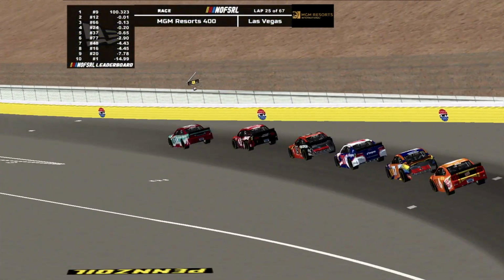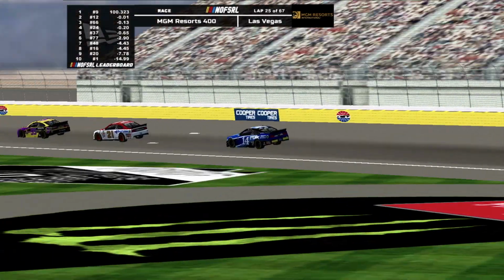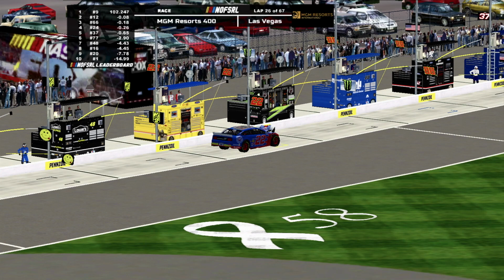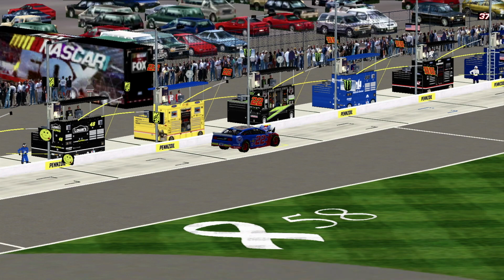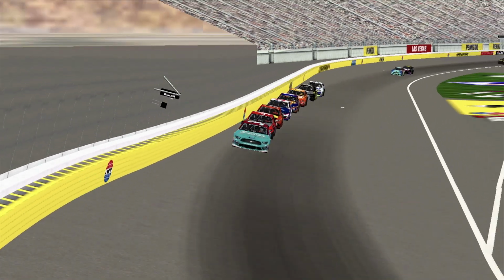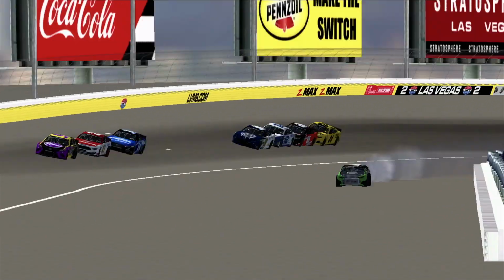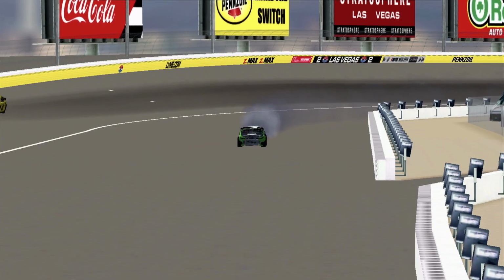So that'd be a good sign. The caution is out. I was curious about that for a moment because of Friesen. And Zach Ryan, I think, went upside down. Oh, man, that car's destroyed. Look at the front end on that car. And there's Nathan Stapleton in the 42 machine as well, leaking fluid.